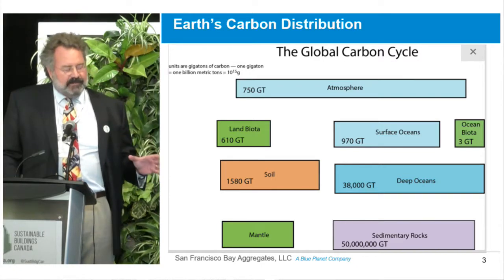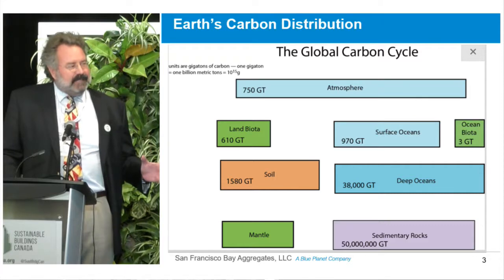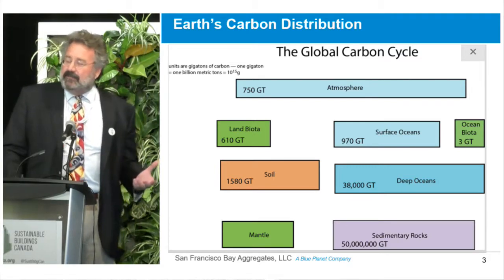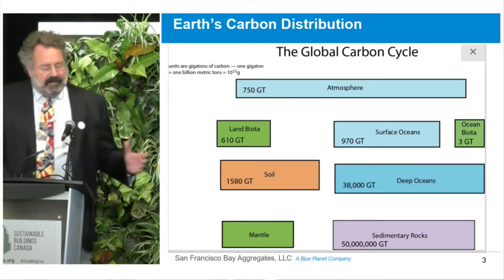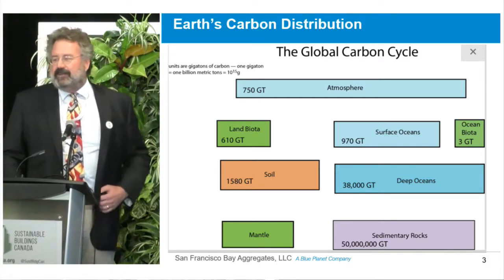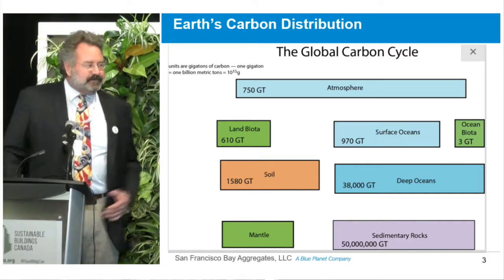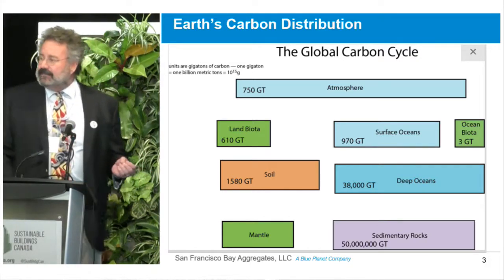So most of it is ancient coral reefs, ancient deep sea sediments like the White Cliffs of Dover. If you look at the Great Barrier Reef today, you're looking at about 100 gigatons of carbon that's actually sequestered in the Great Barrier Reef. That's where the limestone comes from. Limestone is the skeletal remains of marine organisms. And it's where almost all the carbon on the planet is today.